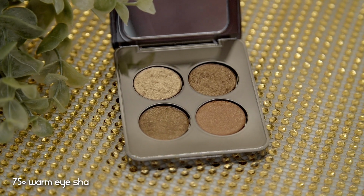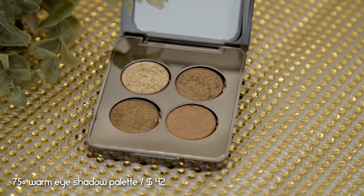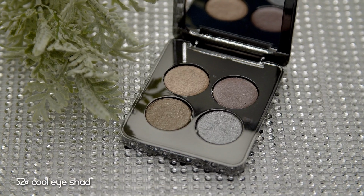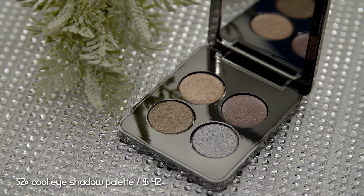So this is the Roen Beauty 75 degree eyeshadow palette. This is their warm eyeshadow palette. And this is the 52 degree eyeshadow palette. And this is their cool toned eyeshadow palette. So I have these in 2 colorways, but they actually had released their most recent eyeshadow palette in another colorway, which is a little bit more peachier, more spring themed. I think it came out during the spring.